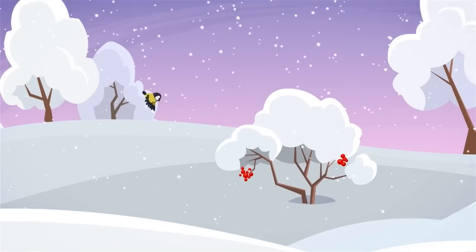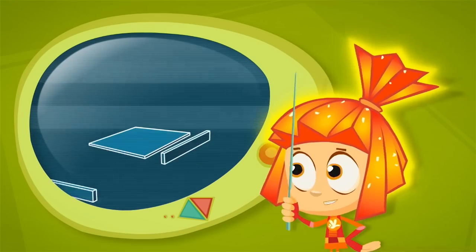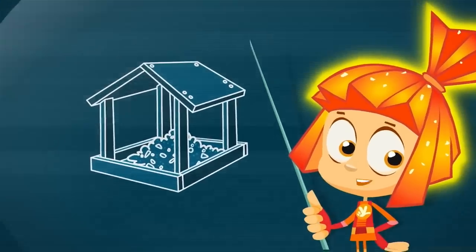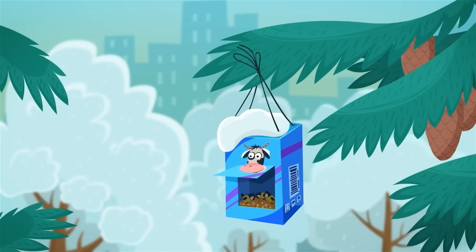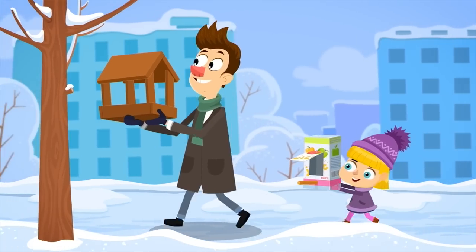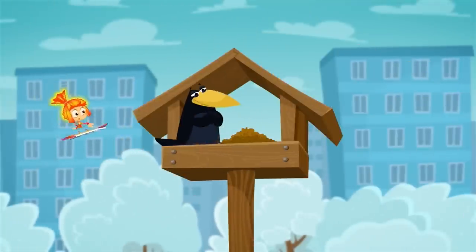In the winter, it's not easy for birds to find food under the snow. Luckily, many people come to the rescue. They build little houses for the birds, designed to hold food. The name for these houses is naturally bird feeders. Bird feeders can be made out of wood, plastic, or even something as simple as a milk or juice carton. Building a bird feeder by hand isn't hard to do at all. But building it is only one part of the work. What's most important is remembering to keep it filled with food.